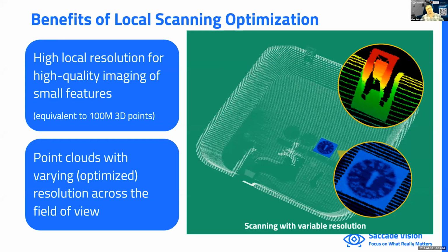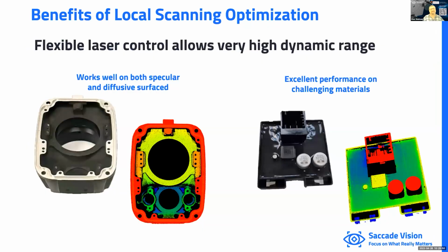We use the ability to focus on regions of interest with a very high sub-pixel 3D resolution without generating huge point clouds, and actually being able to create point clouds with variable density is one of our benefits. Effectively, we can reach local resolution of 10,000 by 10,000 pixels, but it would probably not be feasible to do it for the full field of view. However, if we want to reach high local resolution on a small region, this would definitely be feasible. Flexible laser control also allows achieving a dynamic range that is a few orders of magnitude higher than traditional laser triangulators. This high dynamic range helps us to work on both specular and diffusive surfaces and inspect challenging materials in the same field of view.